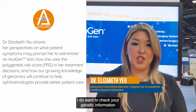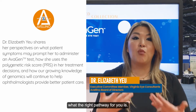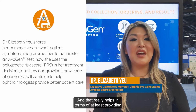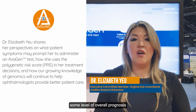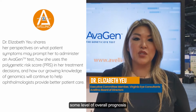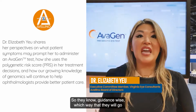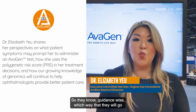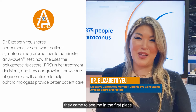I do want to check your genetic information because that data will help me determine what the right pathway for you is. And that really helps in terms of at least providing some level of overall prognosis for our patients and insight so they know guidance-wise which way that they will go and what their future looks like for them, for the reason as to why they came to see me in the first place.